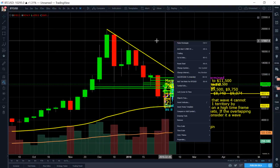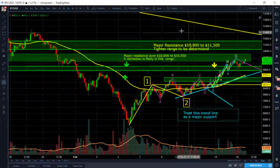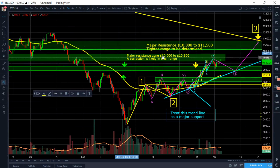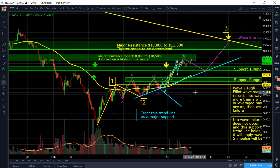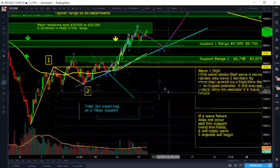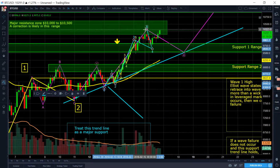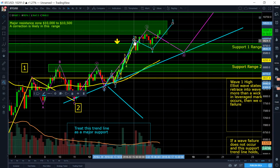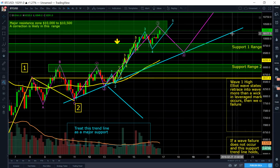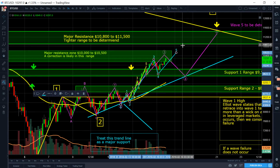Now let's do a more in-depth analysis by taking a look at my previous charts that I have opened up here already. What I mentioned was that we have a critical resistance point between 10,000 and 10,500. Now, I'm not sure if my count is actually valid, so I'm going to change up my count a little bit. I don't think that this one's valid anymore. I think that this is a third wave right here, and I do think that we might end up pushing for a higher point right here.